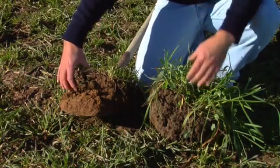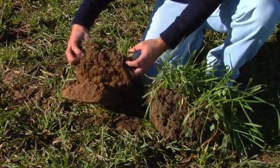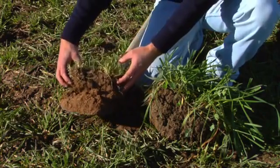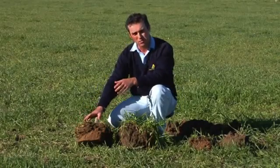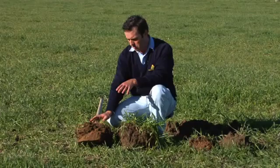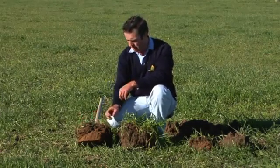Root development on the plants all the way down. Over here, you can basically peel off the top 2 to 3 inches. The roots don't penetrate any further. So if our season falls away rainfall-wise and we experience some dry conditions, this crop is really going to start to struggle.